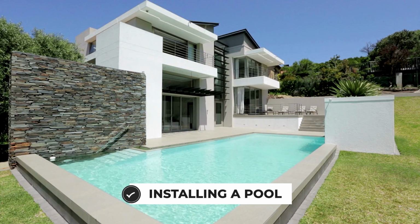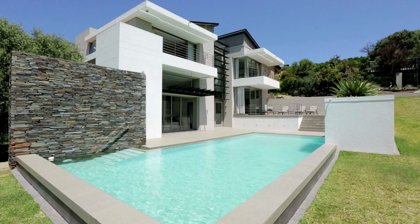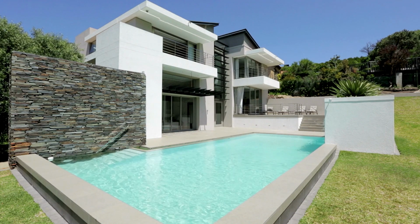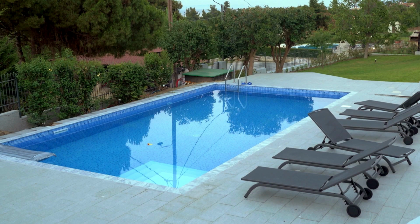Installing a pool. If buyers want a pool, they will look for houses with pools. You may turn off some buyers if you have a pool or a hot tub. Buyers see this as maintenance, money, expensive, cost. If you want a pool, you're a pool person, then yes, but it doesn't give you any added value to the home or the property.